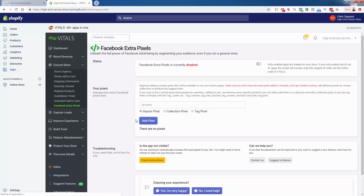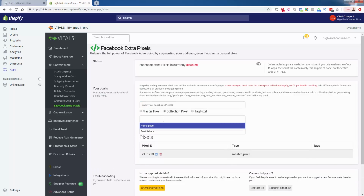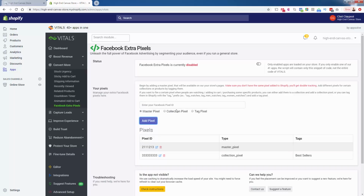What you also could do if you have a general store, have multiple ad accounts, one for each niche. You can come over here and add a collection pixel. I only have 2 collections on here, but imagine that this said cats and this said dogs. I'll go over and select the dog one and then create a new pixel from Facebook that is just for dogs. And you could do this based on product tags as well, right? Collections or tags, really doesn't matter. In fact, in this store, tags build collections, so you could pick either one.